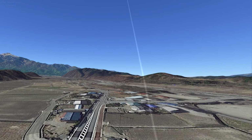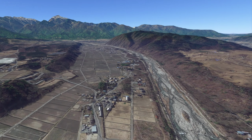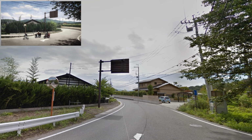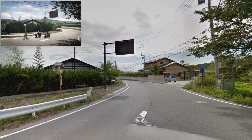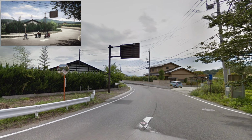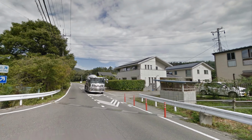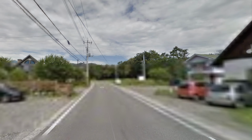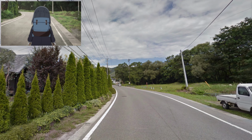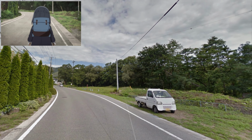Alright, next we have Shi's Restaurant, which is a fictional location, but it's based on a real restaurant. We see some shots of them riding to the school at one point. So we can see the back of this sign, the orange mirror, the Y-shaped line in the road. And the next shot is right up here. We have some decorative trees to the left, and this telephone pole with the yellow cable on the right.